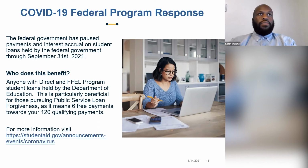Originally, the payment holiday was going to end on January 1st, 2021, but they decided to extend it to September 31st, 2021. So in just a few short months, just know that you're going to have to start paying back these loans, right? So who does this benefit? Anyone with direct or FFEL program student loans held by the Department of Education, you're going to benefit from the fact that you're not going to have to pay back these loans.